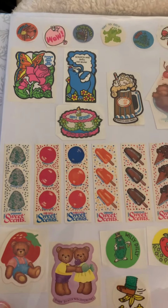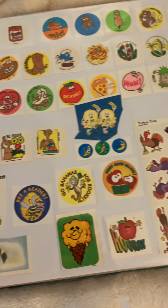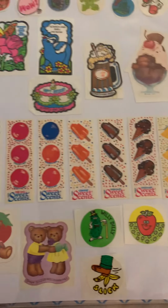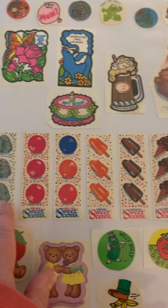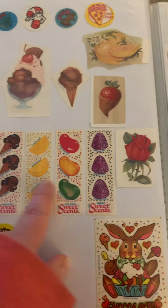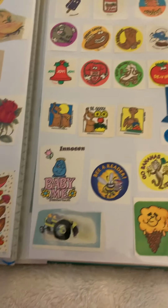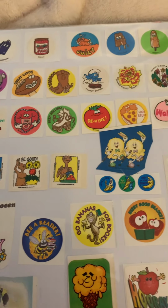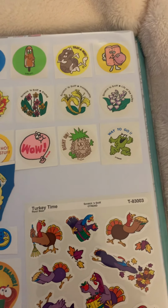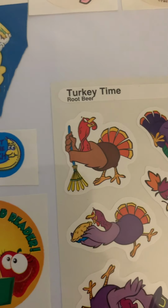You guys, scratch and sniff. All the rage. What's great about these is most of them still smell. These sweet scents, I had a few of these from my original collection and I added more by buying them from fellow sticker collectors on Facebook groups. And a lot of these I got from my boyfriend one year for Christmas, a box of vintage stickers that he bought off eBay. So that was really awesome. Love these turkey times. They don't smell like turkey though. They smell like root beer.